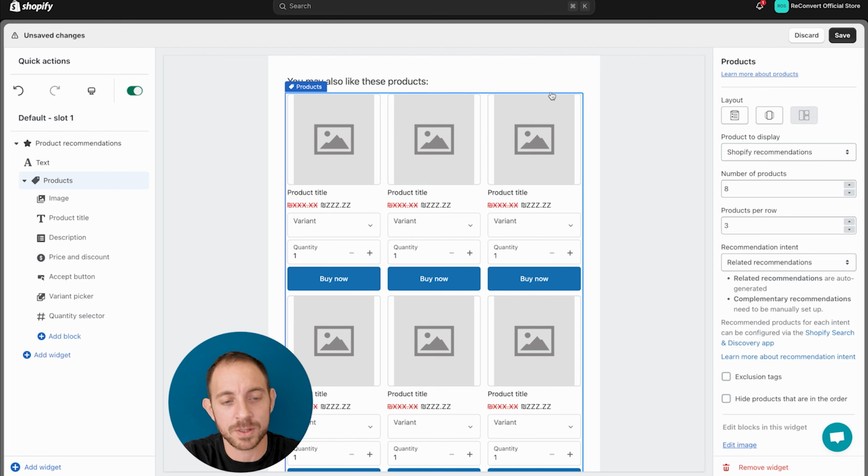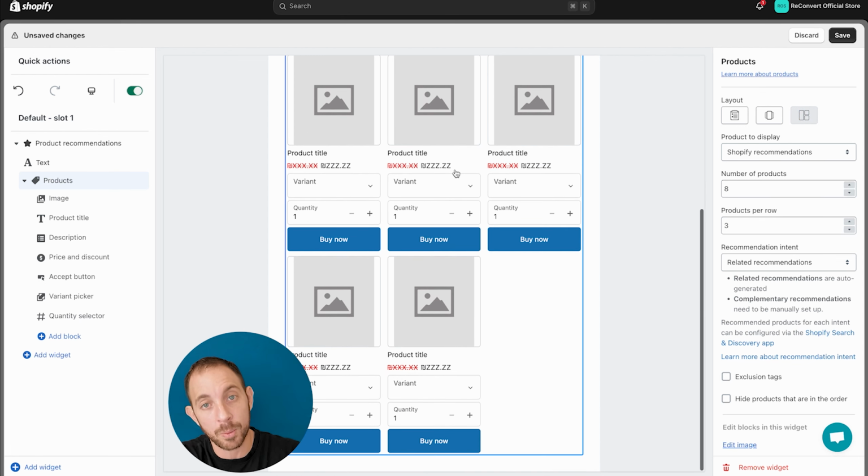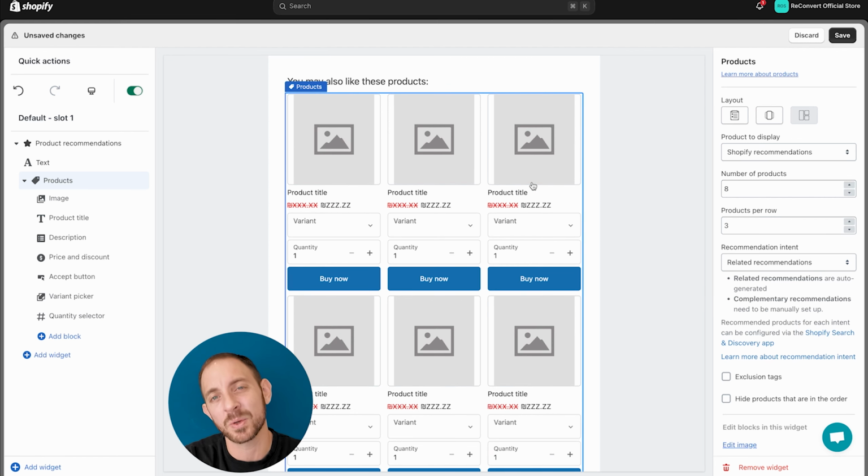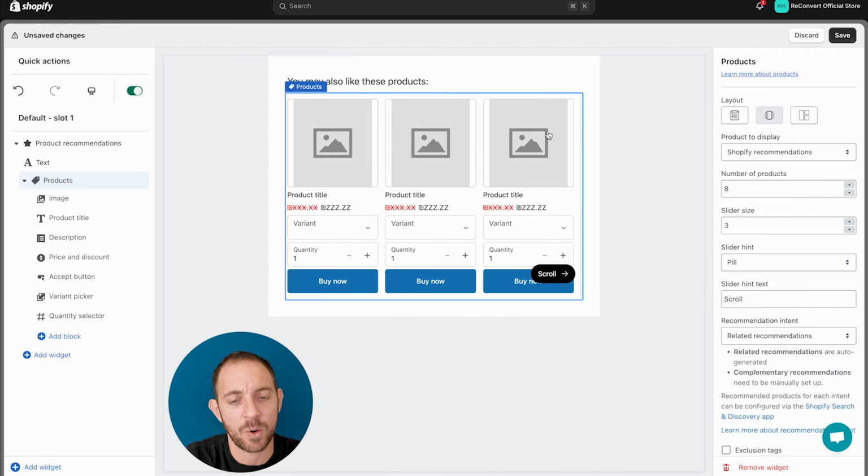And you have a grid layout. So if you have 8 products, you can put them one on top of another. By the way, this is the one that most of Amazon, AliExpress, and eBay are using. But I do think it looks kind of bulky, so I'm just gonna use the slider one for this one.